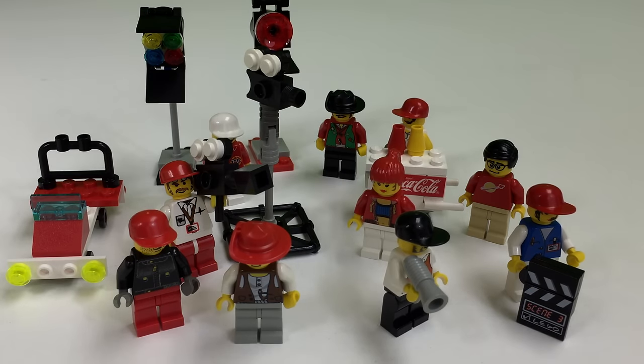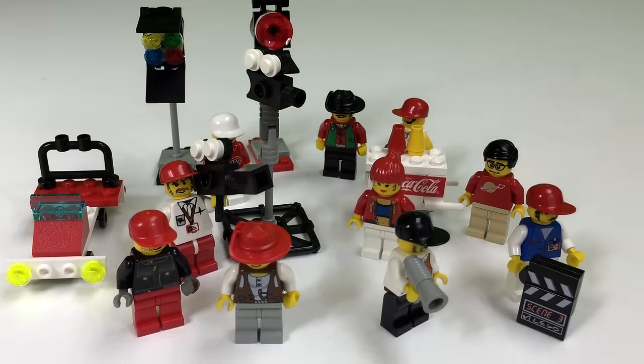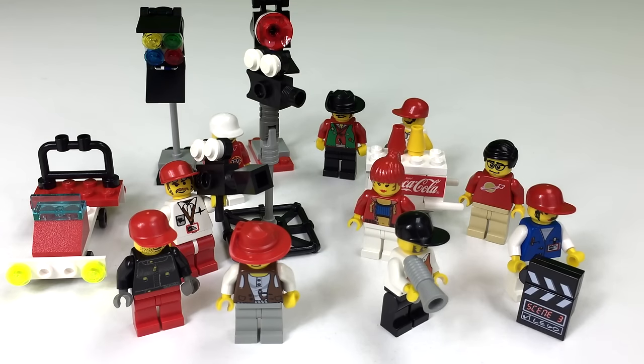That was set 4070, the stand camera. Next one is going to be the answer to the comment you may have or the question you may have. You are going to have Coca-Cola products in your Coca-Cola Lego Studio sets, aren't you? Why, yes, we are.